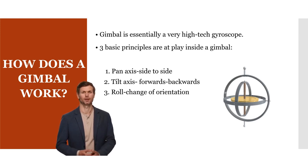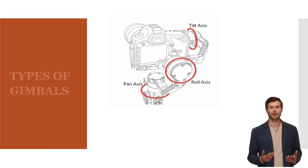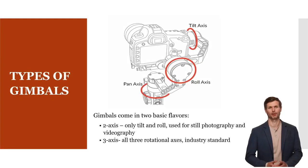Every object in three-dimensional space rotates on these three axes, and if you now imagine a classic gyroscope composed of three interlocking rings, you'll see that the motion of each of these rings corresponds to one of these axes of motion. Gimbals come in two basic flavors: two-axis and three-axis.